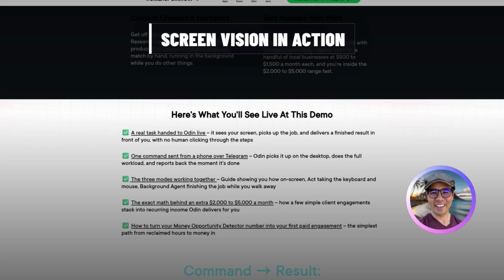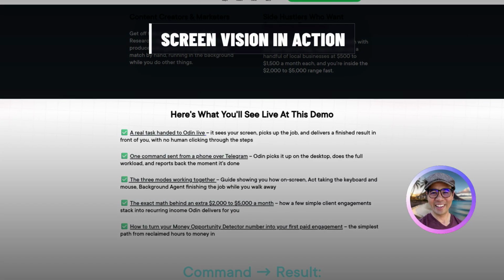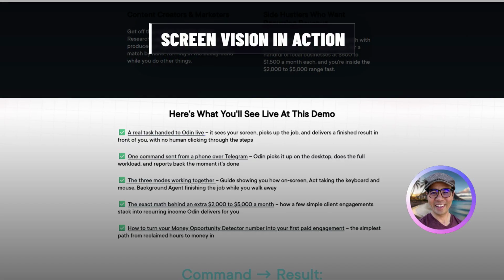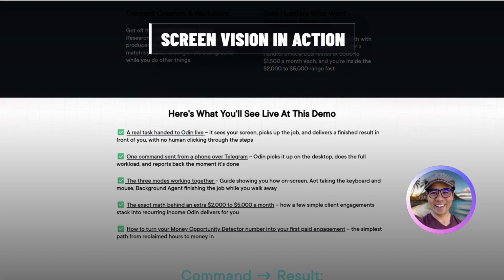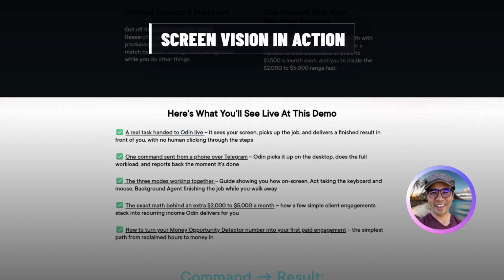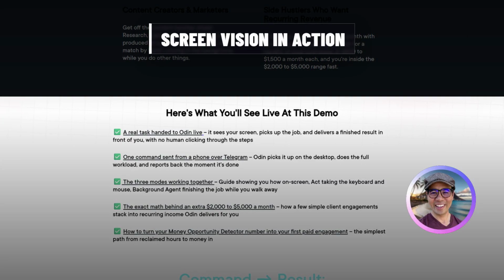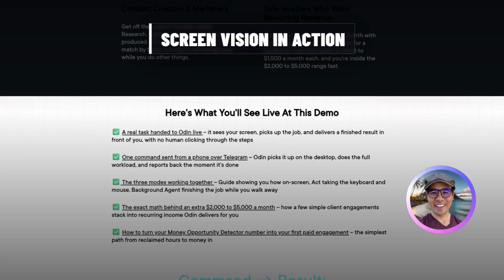Screen vision is what sets this apart from every other AI tool in your stack right now. Odin does not just generate text, it actually looks at whatever is on your monitor, understands what it sees, and then acts on it. That means it can navigate a browser, fill in forms, pull data from a spreadsheet, paste it somewhere else, and move on to the next step, all without you watching.